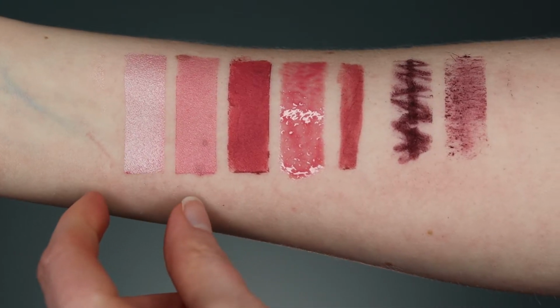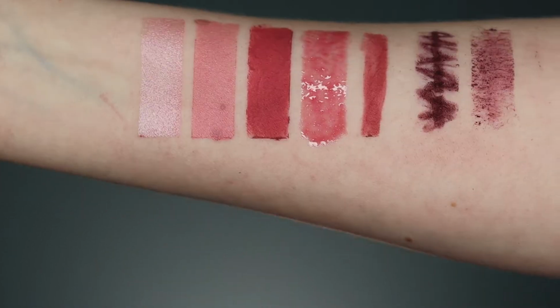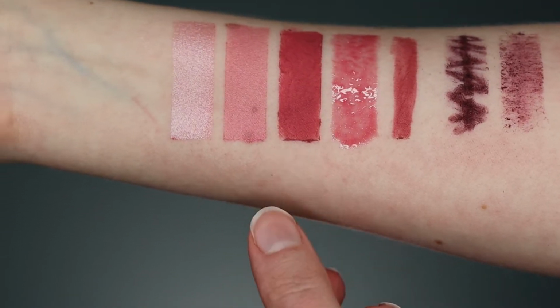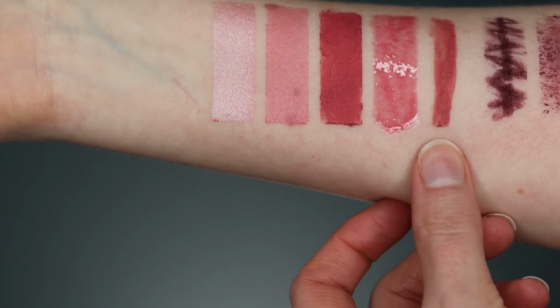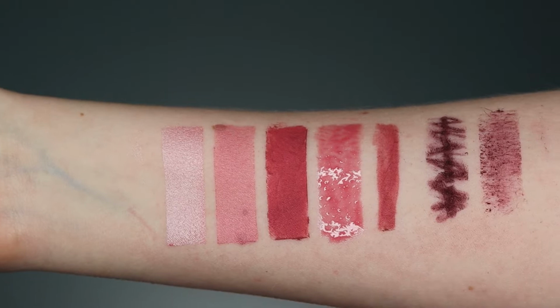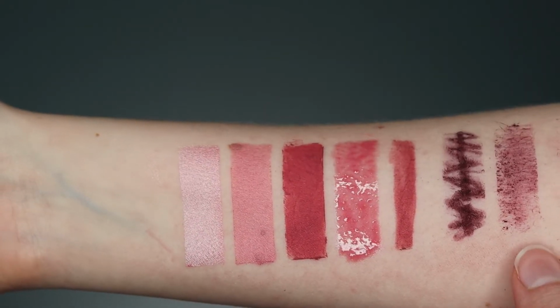These are the two Super Shock cheek colors in Forget Me Not and Prenup. Next we have the lipstick in Aftershock, Ultra Glossy Lip in Well Nested, and Lippy Pencil in Shot Clock. Last we have the two eye products, Creme Gel Liner in Charmer, and BFF Mascara in Plum and Get It.